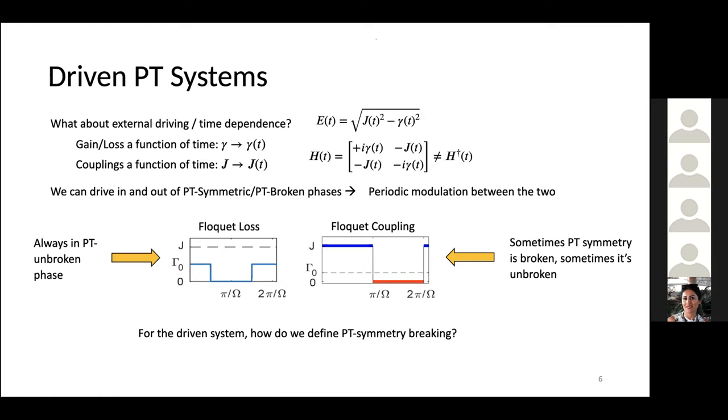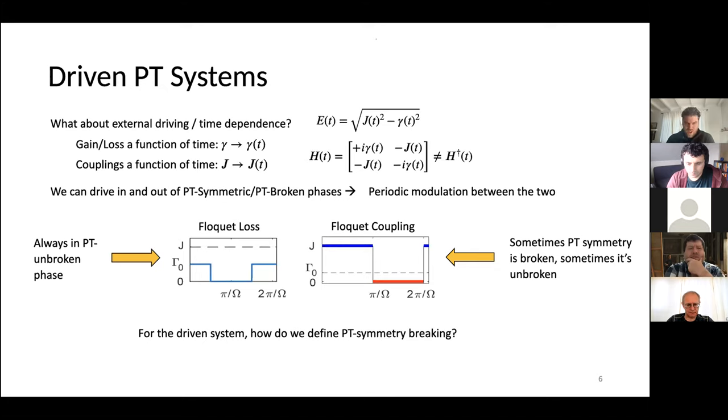So what about external driving of these systems? In that case, the energy is no longer a static quantity. It changes with time. The Hamiltonian changes with time. So if we want to talk about PT symmetry breaking, we typically say, when do the energy eigenvalues become complex? But in this case, if you have temporal driving, they may be complex at one time and they may be real at another time. So it's kind of like a question of what wins out. You can imagine if they're mostly complex most of the time, then the behavior of PT broken symmetry will win out. And if they're almost never imaginary, maybe the behavior of the PT symmetric system will win out, or unbroken PT symmetry.